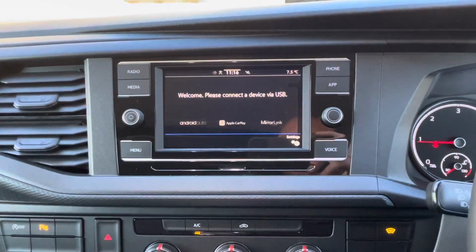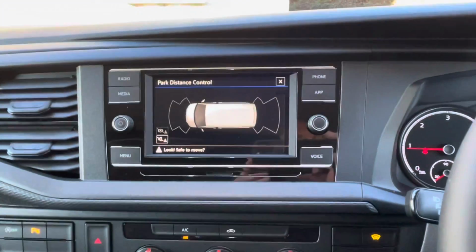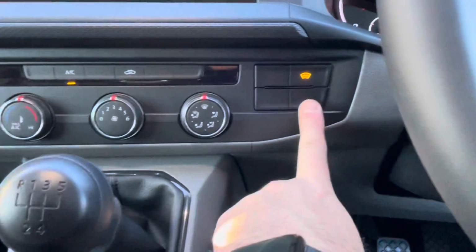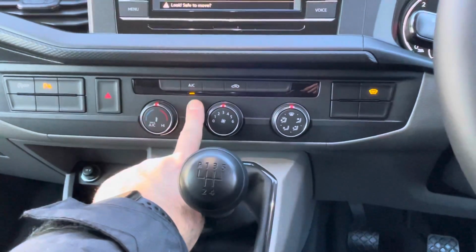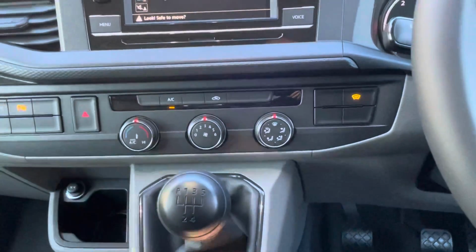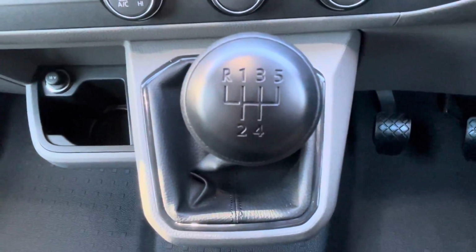If I pop the vehicle into reverse, you will notice that this system is fitted with a park distance control for your front and rear parking sensors. This will warn you of any obstructions when you're parking the vehicle up. Moving away from the media screen, you will notice that this van is fitted with a heated front windscreen for cold winter months. This van is also fitted with air conditioning for hot summer months. Here we have the temperature control switch. It's also fitted with a 6-speed fan motor. Here's where you can change the direction of the heat if needed. And lastly, here we have the 5-speed manual gear stick.